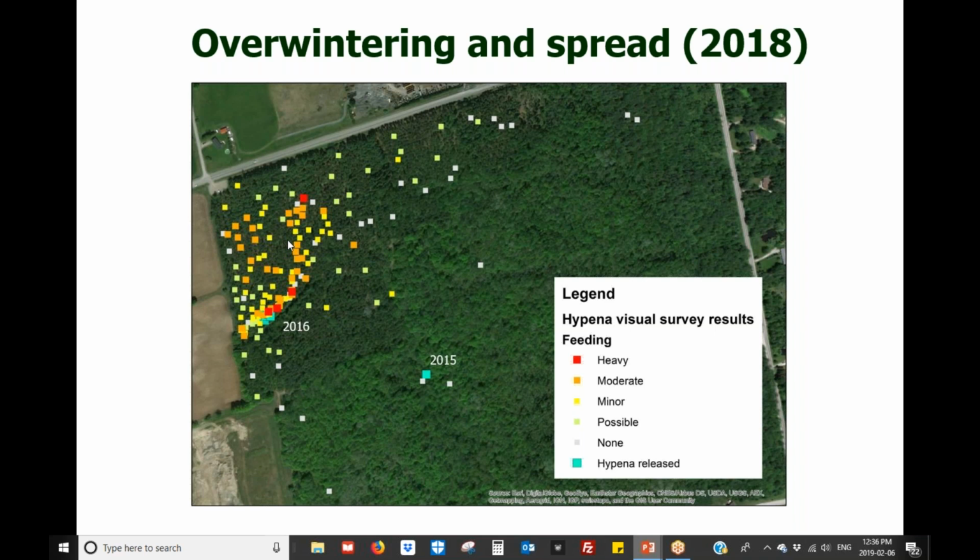I should mention that everywhere we found Hypena, it was all closed canopy. We didn't find it in open canopy areas at all, which fits with everything we knew about Hypena biology.